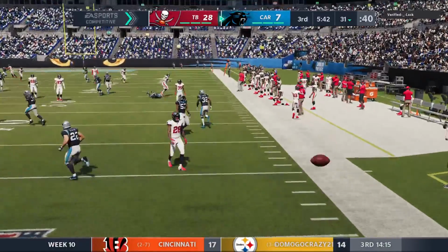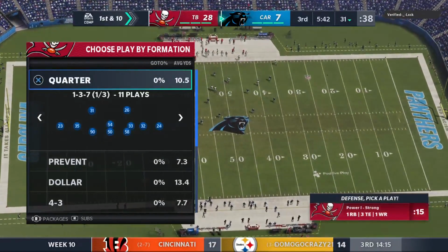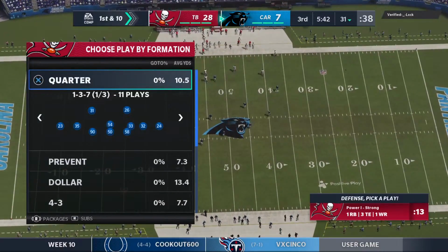And the punt over the side in the air, and the spot will be inside the 35, at their own 31-yard line.